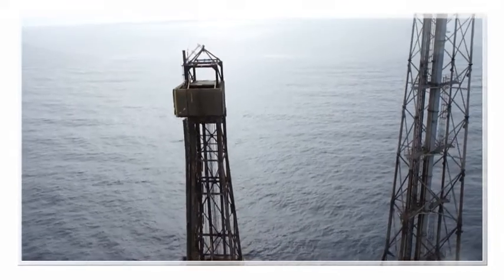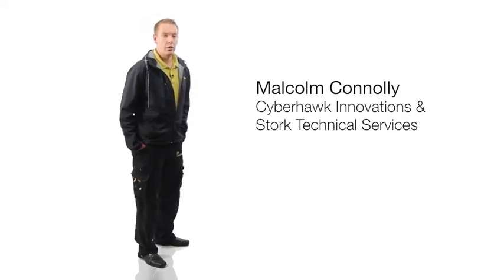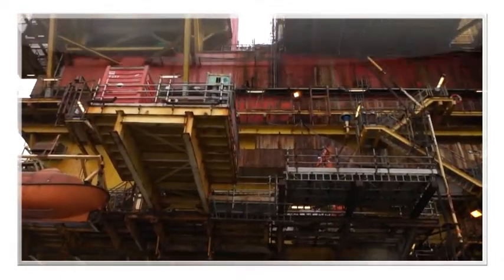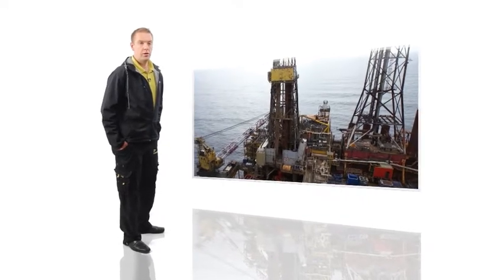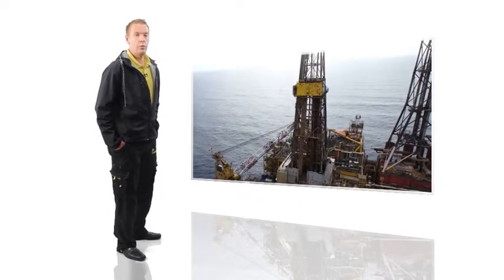Cyberhawk has spent the last 3.5 years developing systems to allow you to fly a remote vehicle close to objects. It's taken a long time to get the technology to a point where it can be taken offshore. So we flew the ROAV, as we call them, remote operated aerial vehicle, from the ground up to the top of the derrick and flew around it, did a visual inspection in a fraction of the time that it would have taken to do it using rope access.